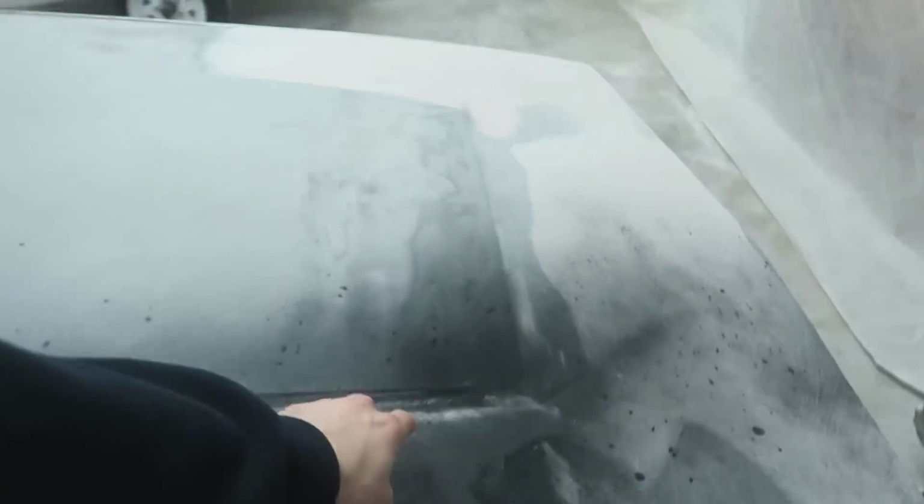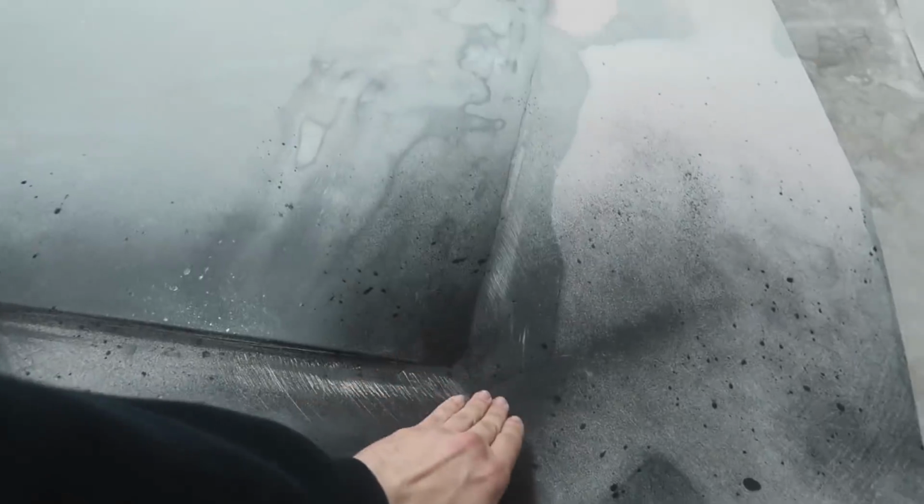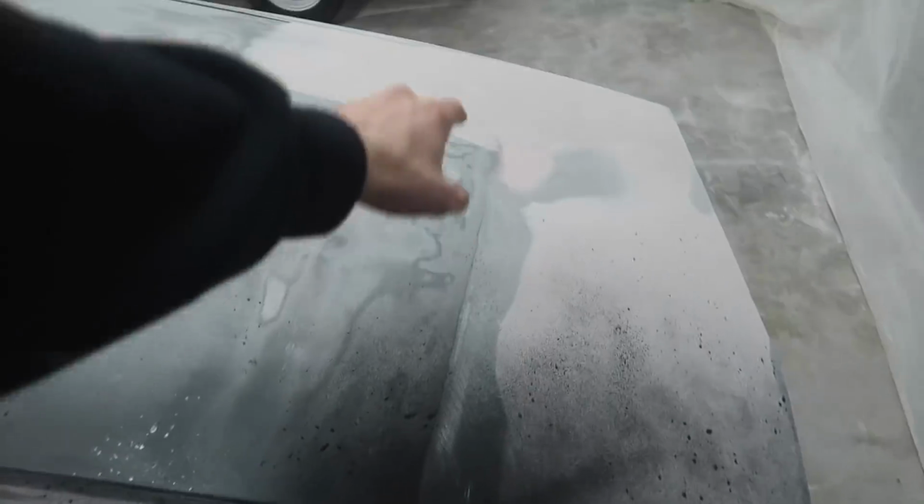We've been doing a bunch of guide coats, getting it just as flat as possible, working a little bit towards getting this edge all rounded off and make that perfect, because there was a little bit of a question mark in either of those ends and how that was gonna end up.